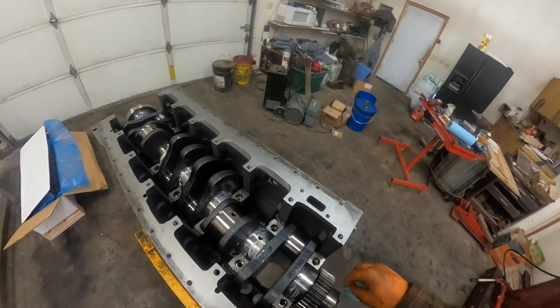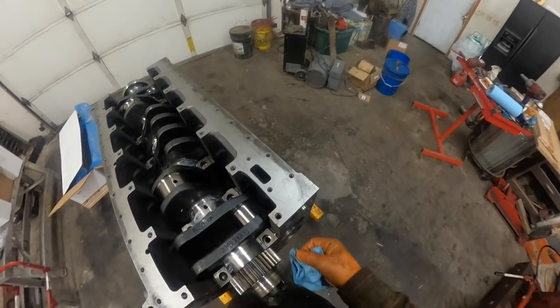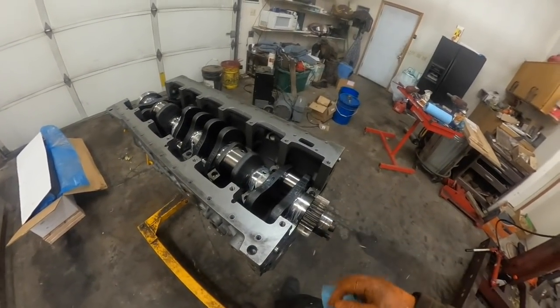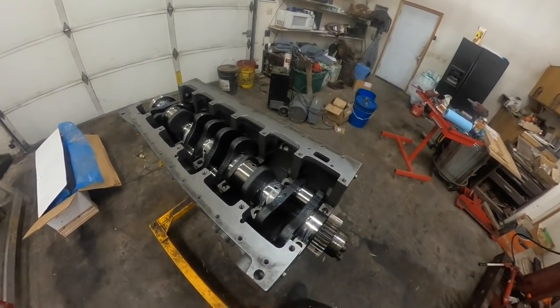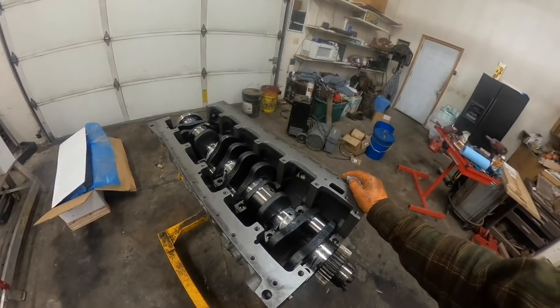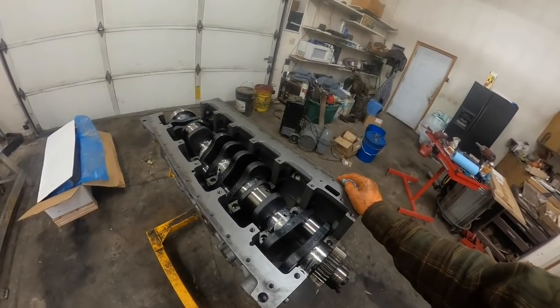So I mean you could possibly run into a situation where someone there didn't pay attention that day, I guess, and didn't get the block or the bearing right on it, but I mean it's very unlikely. So anyway, I will keep on going here. We'll eat our sandwich, and then we'll get our main caps cleaned up, get them installed, and get them torqued.